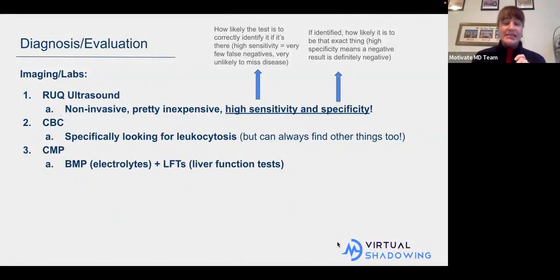Basically, it's going to be the best thing to use. The reason why is because it's non-invasive, which means you don't have to cut anybody open to do it, right? It's pretty inexpensive. Compared to a CT scan or an MRI, ultrasound is like pennies. And then it has really high sensitivity and really high specificity.